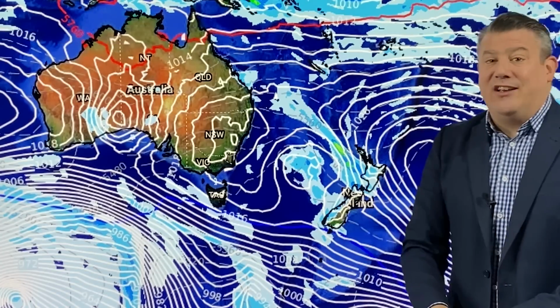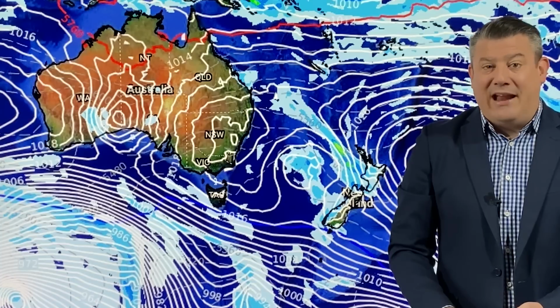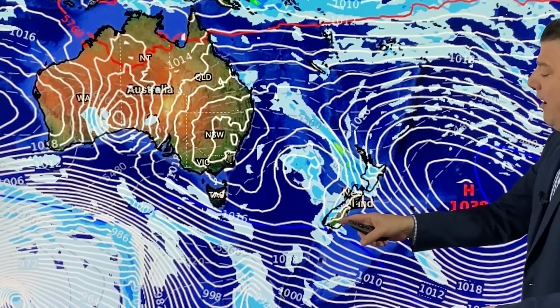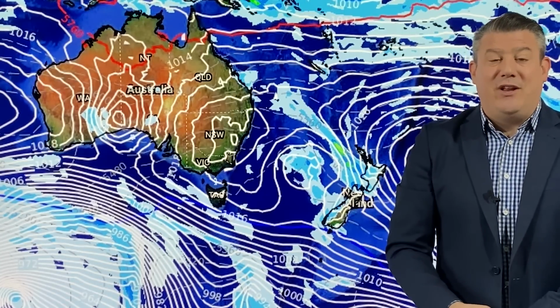So the place to be next week, probably the eastern side of New Zealand if you don't like the rain. If you don't like the wind, you probably need to be in the north of the country. It's probably not going to be quite as windy there, or down around Southland. So there we go. That's the forecast right through until Tuesday of next week.